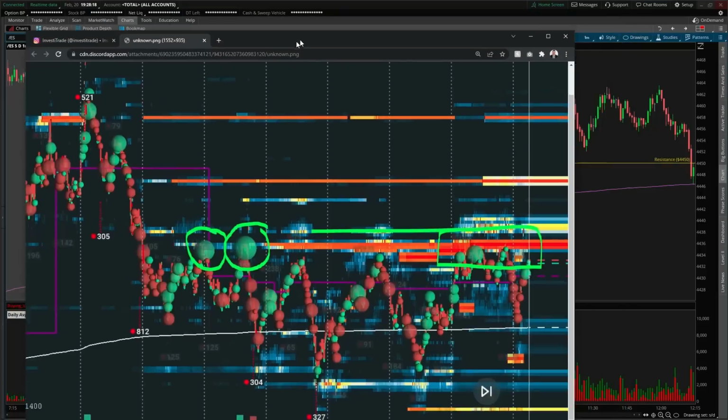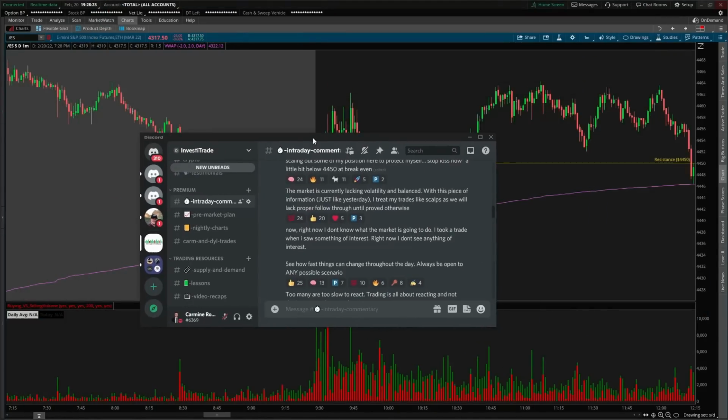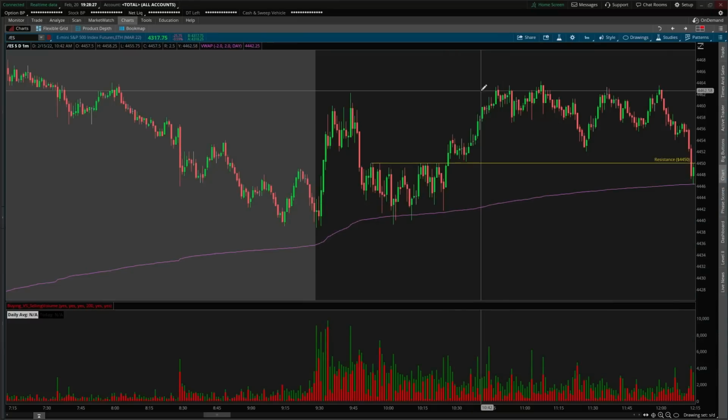So great trade, executed it perfectly. The analysis worked out perfectly in the Discord, and it was just a clean setup. I love taking trades like this that are stress-free and work out right away. So I'm going to end it on that note.